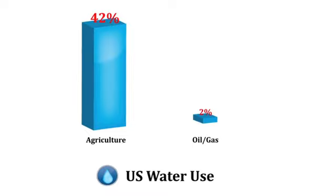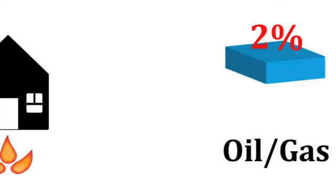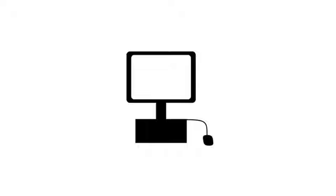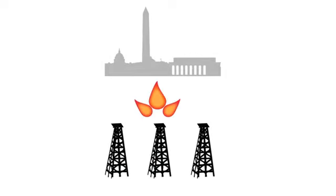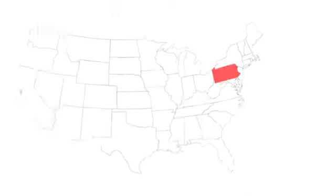Just like most of the country's water use goes towards agriculture and creating food, a smaller percentage of water use may be a worthy trade for decades of cheaper energy to heat your home, power your computer, or run your car. In fact, the ultimate recovery for 3 productive Marcellus shale wells in Pennsylvania would be enough natural gas to fuel all of Washington, D.C.'s residential use for a year.